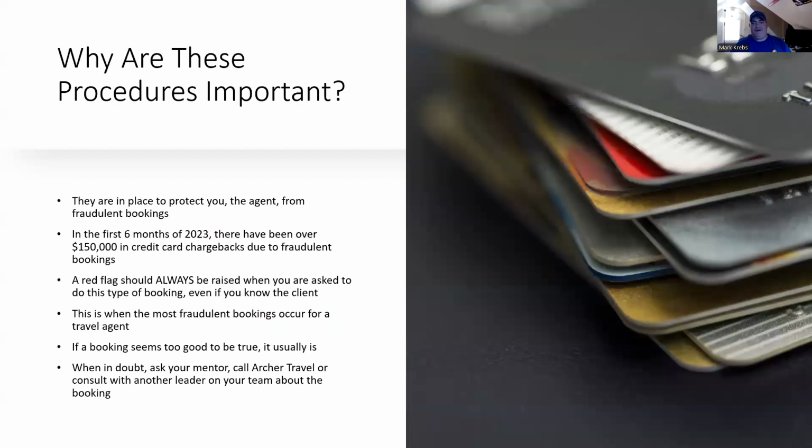So the first thing that we need to talk about with this particular topic is, why are these procedures important? These procedures are important because they are in place to protect you, the agent, from any fraudulent bookings that may come across your desk or your phone or your email in these cases.